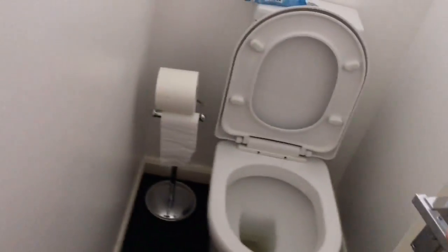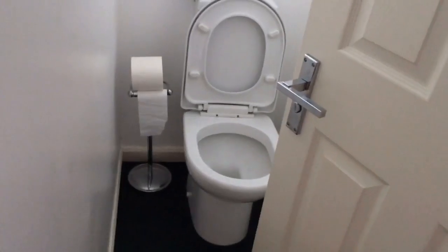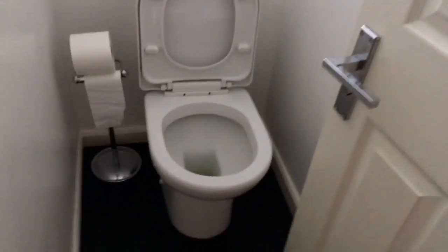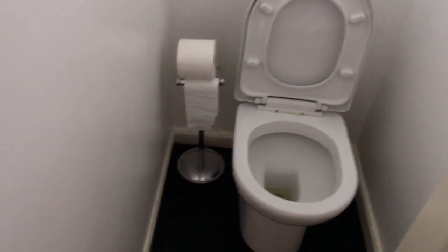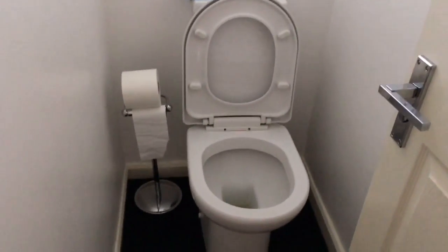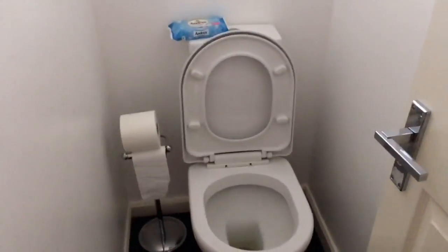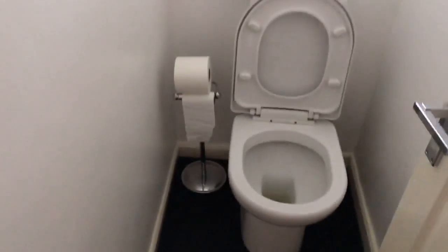That's one toilet if you want to go to the loo at night, or before I just go to play a game on PS5. I want to show you my first one. So yeah, if you need the toilet at night, just go to the loo before bed.